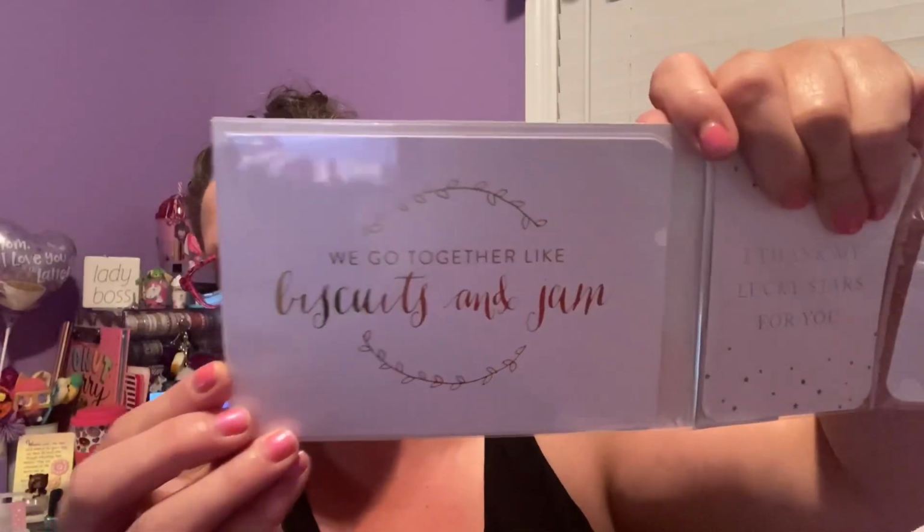Here's an idea of what some of these cards say. I'm just tickled pink to be yours. Love and marriage go together like biscuits and gravy. I thought that was so adorable. Sure as rain clouds come in June, you're heaven, stars, and moon. I thank my lucky stars for you. We go together like biscuits and jam. Look at that. I love biscuits and jam, by the way. Yummy. And then this one says, you are my sweetie pie. It's a whole collection, so you get 12 different ones. It shows you all the ones you get in the back. I thought, how fun is that?